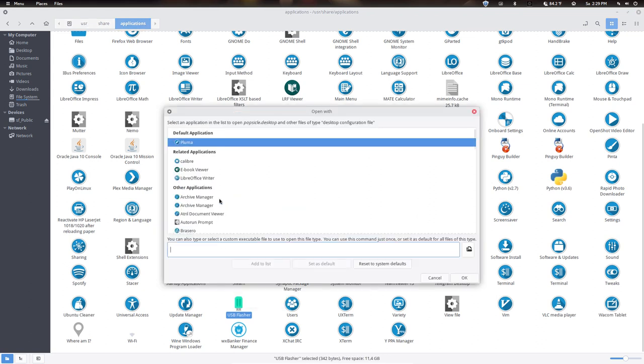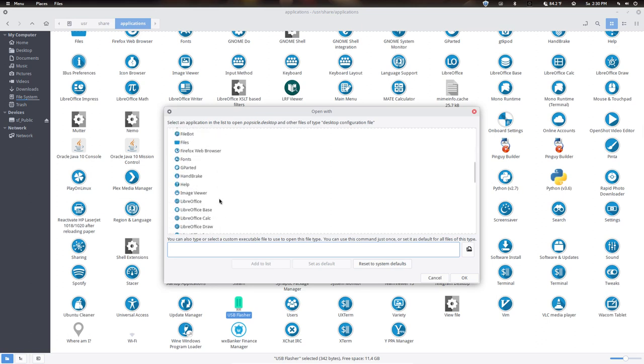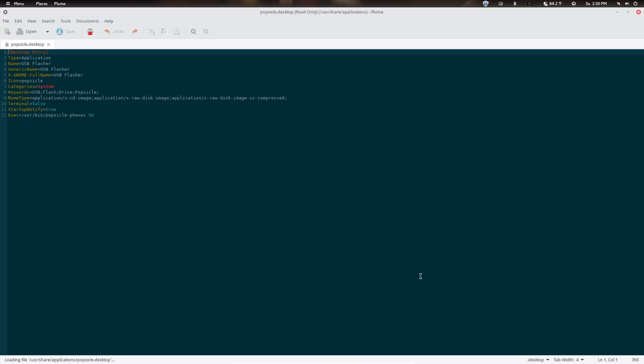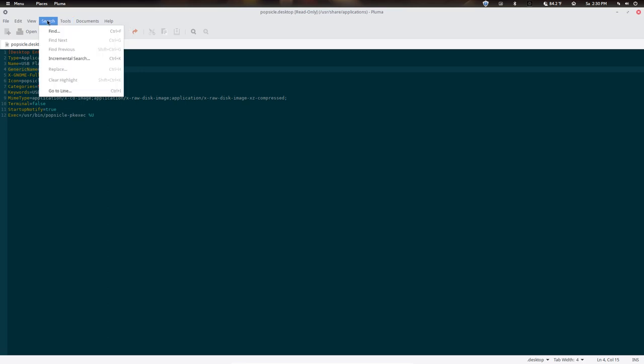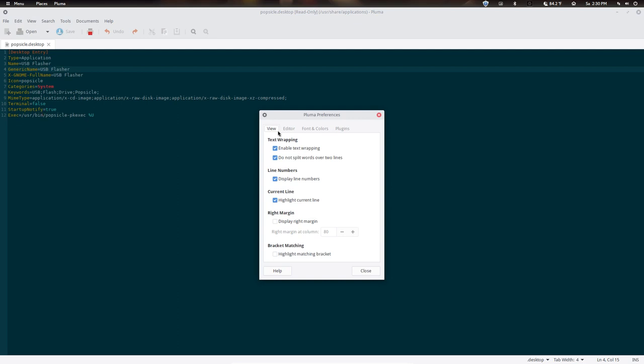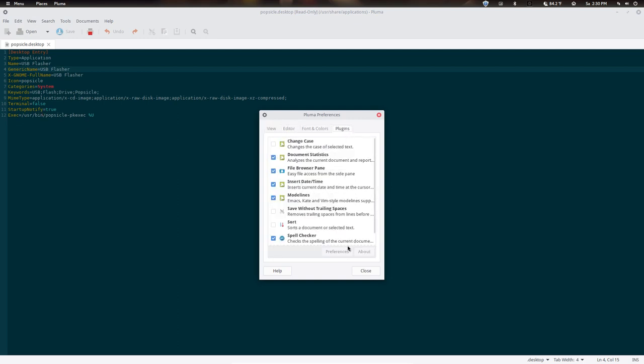Let's see. I don't think I can use Pluma without being sudo. It will just say I can't save it. I don't seem to be able to open it as root with any of these applications. Can give it a try. Type something. Like you see, I can't type anything. That's not possible. I don't think there is any tool in Pluma to say, hey, go overwrite it anyway.